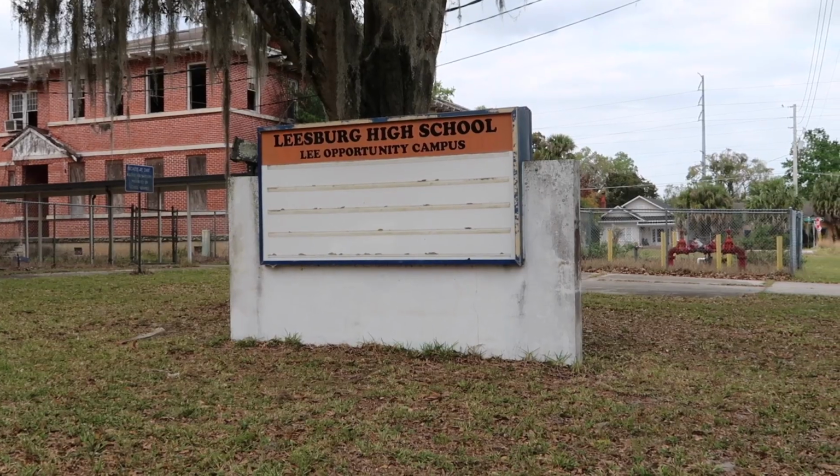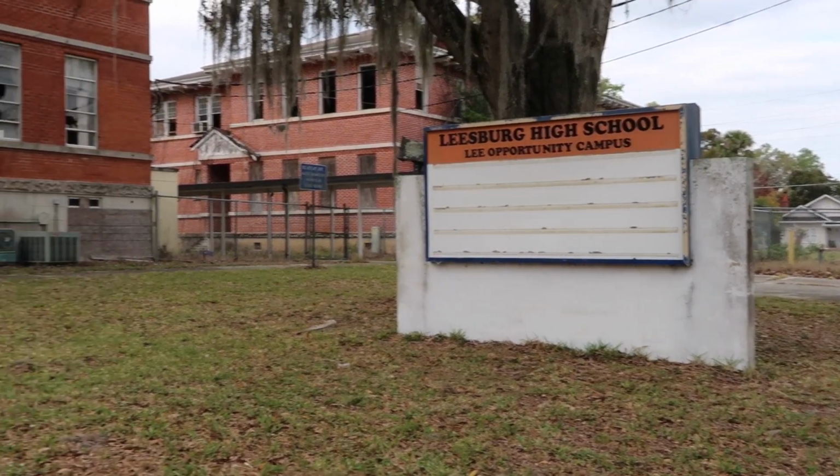All right, now to go to another location. This is like a little bonus that I almost forgot about until I saw it at the very top of this hill. It's an abandoned school. It looks like they're trying to fix it up. It's seen better days, but it is kind of creepy, especially when we get up there and I actually show you what it looks like. This used to be the Leesburg High School.